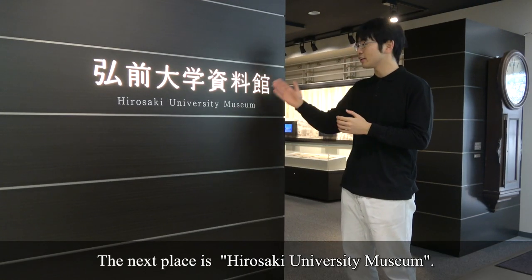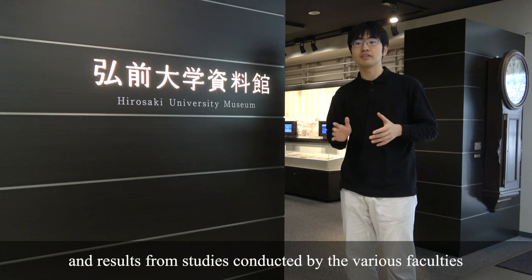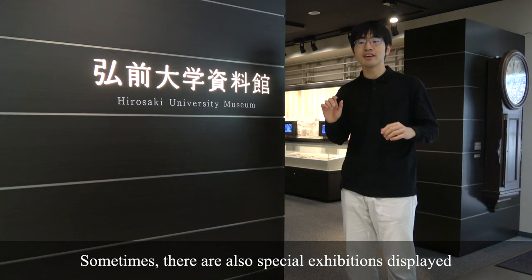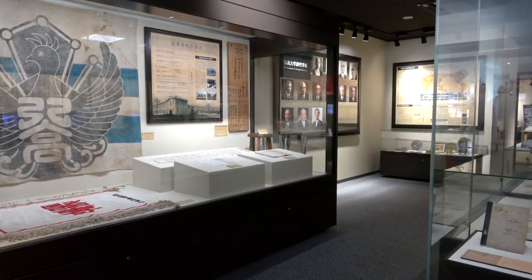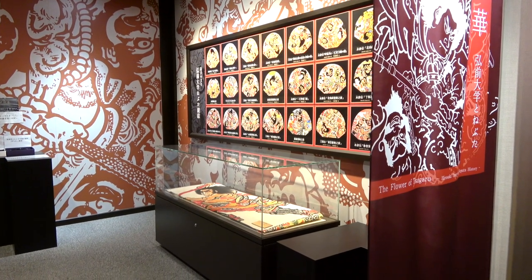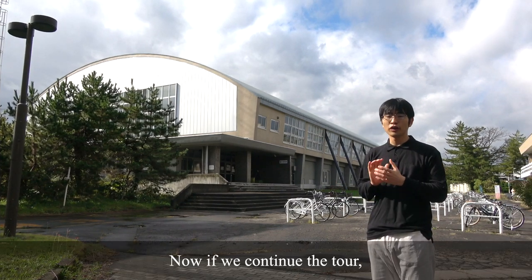The next place is the Hirosaki University Museum. There are some exhibitions about the history of the university, and results from studies conducted by the various faculties and graduate schools are also on display. Sometimes there are also special exhibitions displayed for a limited time.